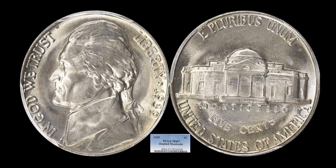All right, so I love talking about these. I'll probably talk about these once every 4 months, but we have a really nice high-grade 1939 Jefferson nickel. This one is the doubled Monticello, however you want to pronounce it. It's a PCGS Mint State 67. All right, so obviously it doesn't have full steps.